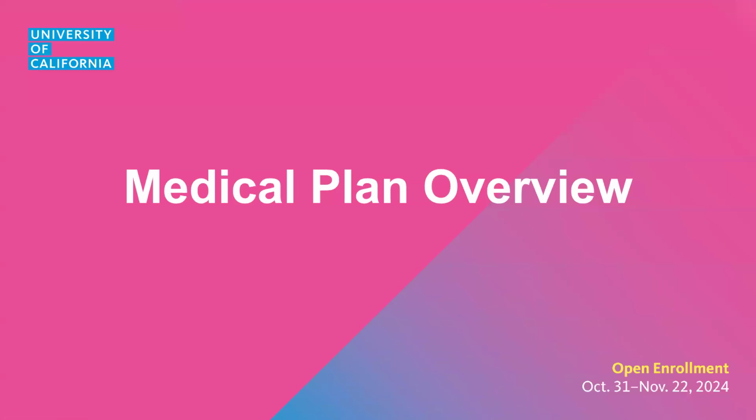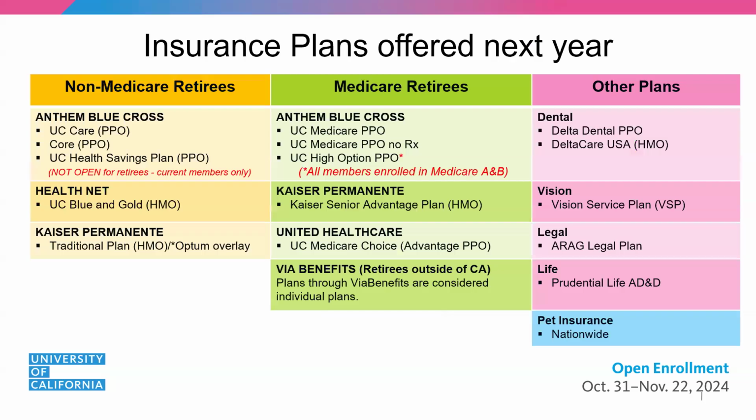Medical plan overview. The medical plans offered this year will be the same for next year. For our non-Medicare plans, we have the PPO plans administered by Anthem Blue Cross, UC Care, Core, and the UC Health Savings Plan. Now, the UC Health Savings Plan is not open for new enrollment for retirees. Again, you would have had to already been enrolled in this plan as an active employee and continued into retirement. And then we have our UC Blue and Gold plan administered by Health Net. And then we have Kaiser Permanente.